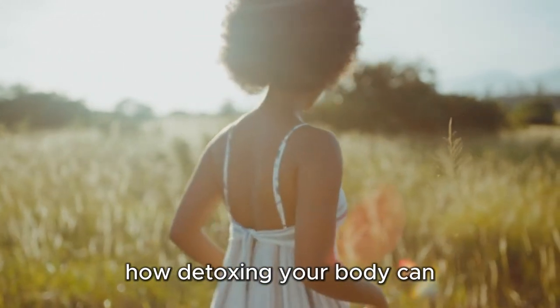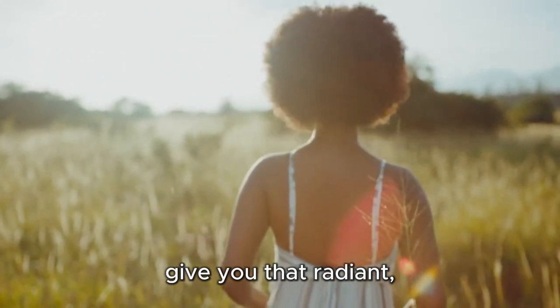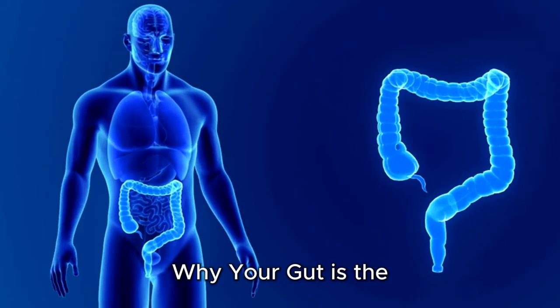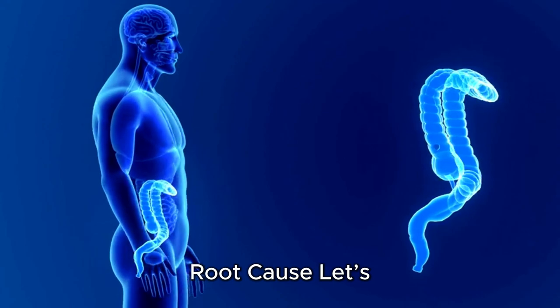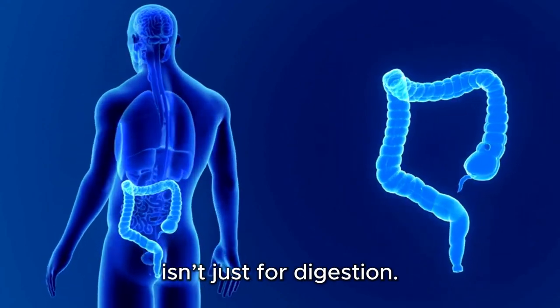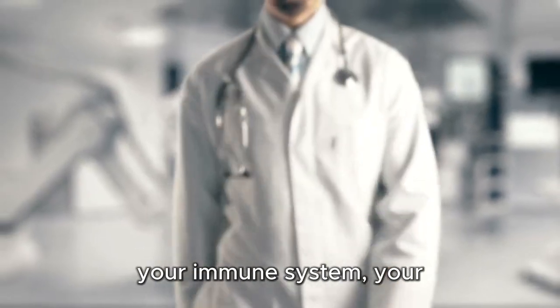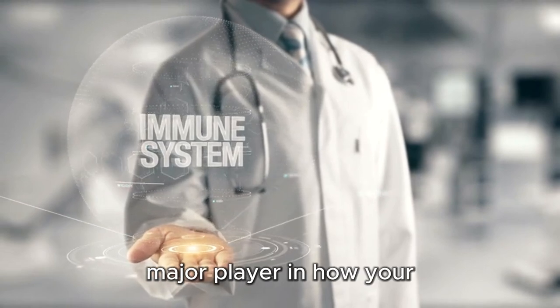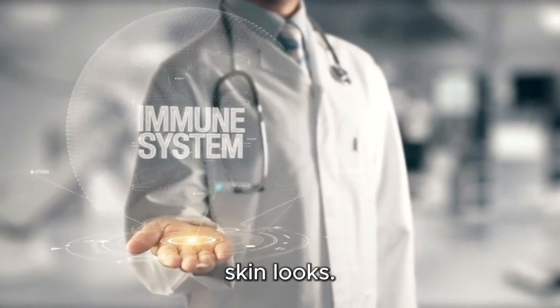And I'm going to walk you through how detoxing your body can give you that radiant, glowing complexion you've been dreaming about. Why your gut is the root cause. Let's start with the basics. Your gut isn't just for digestion. It's also the HQ for your immune system, your body's detox center. And believe it or not, a major player in how your skin looks.